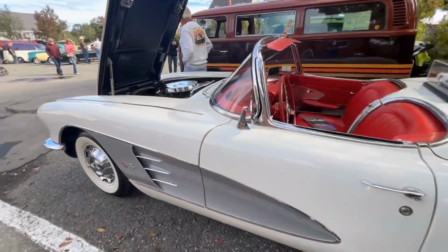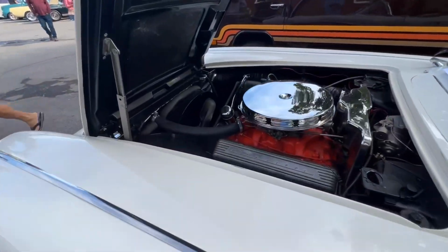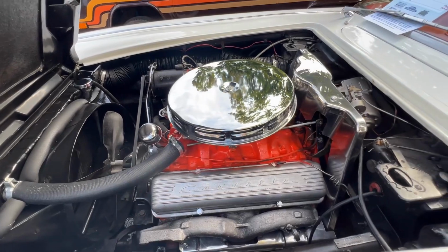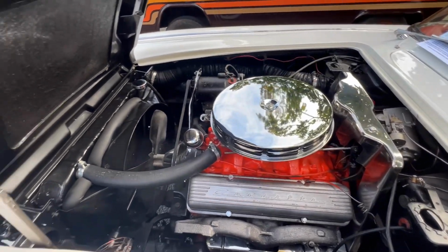Take a look under the hood. It's the 230 horse base motor with a 4-speed. Really nice job.